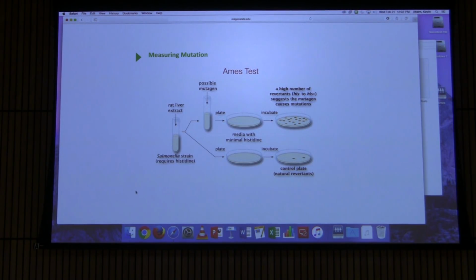And then what I do is I spread that out onto some plates, and I ask the following question. How many bacteria that grow have color? Because that means that that one base got changed, which means that a mutation had to happen in order for that to become a functional gene. Well, in this example, we can see the mutagen, the compound that caused the mutation, looks like it caused the mutation because we see a bunch of bacteria that produce color.